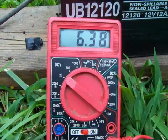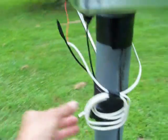6.38 and rising. Let's drop that voltage down again. Hit that right there.